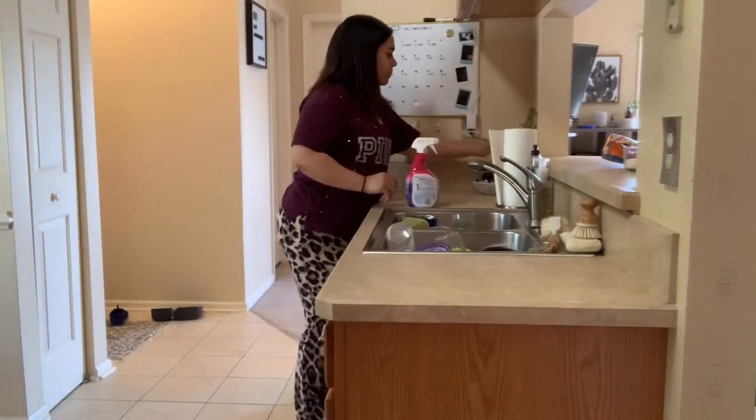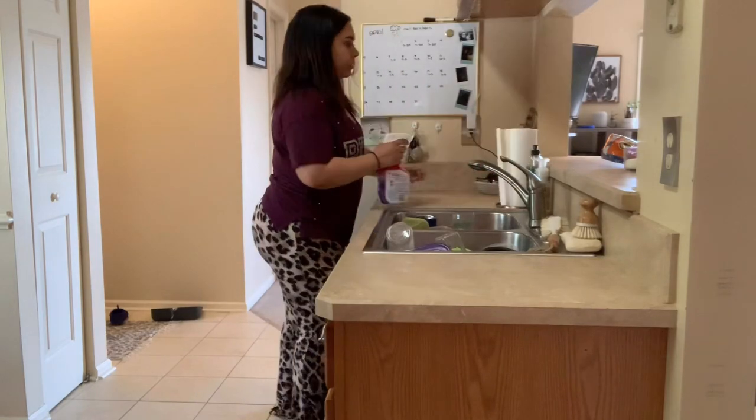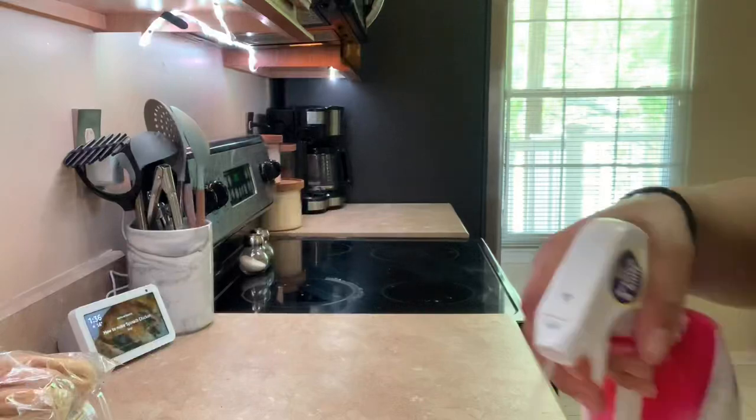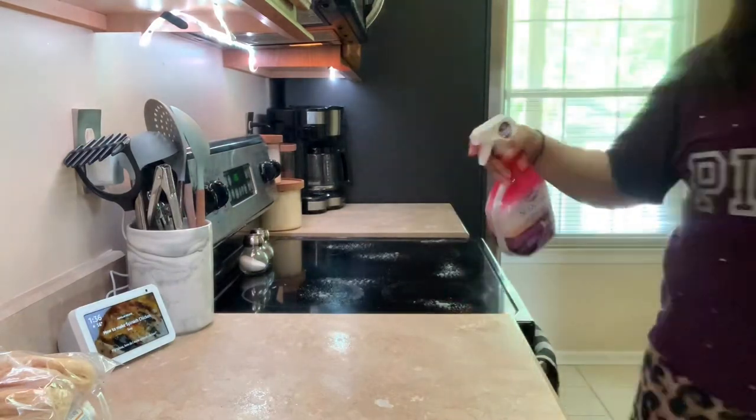Like I said, I really use that stuff everywhere, especially in the kitchen. It really gets up everything off the counters. And then, of course, it makes it smell so good. I use it on everything.